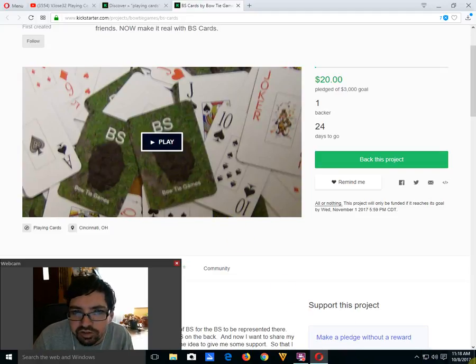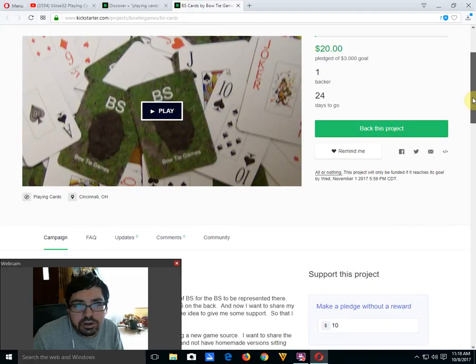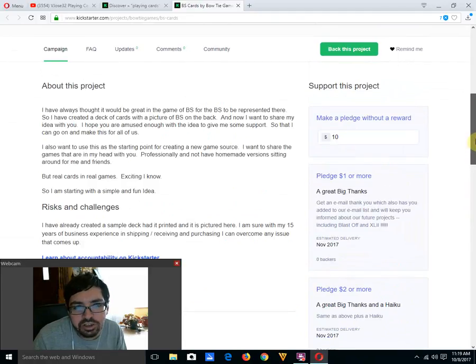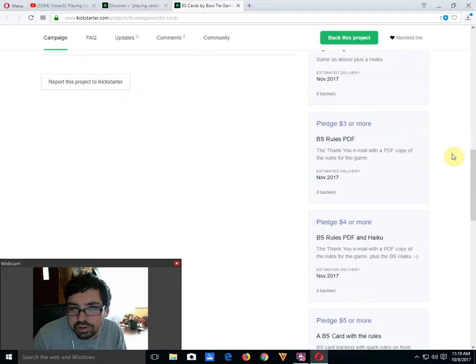$3,000 goal for this. Generic faces, generic cards printed by a generic cheap printer. Like, which one is this one? I'm not even sure which one this is off the top of my head. It's not NPC. It's cheaper than that. And the back design just says BS with some kind of a black blob and Bowtime Games. Really? That's your back design? This is your creative idea? I don't think so. Good luck with that, but nobody's going to pay for this.